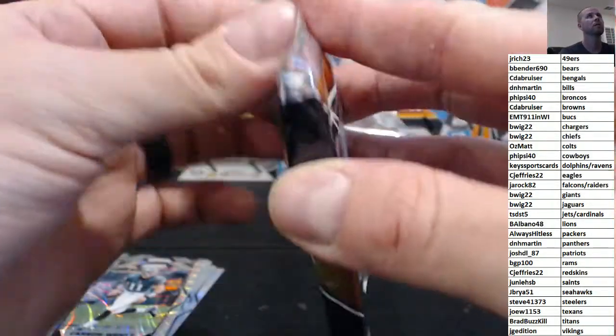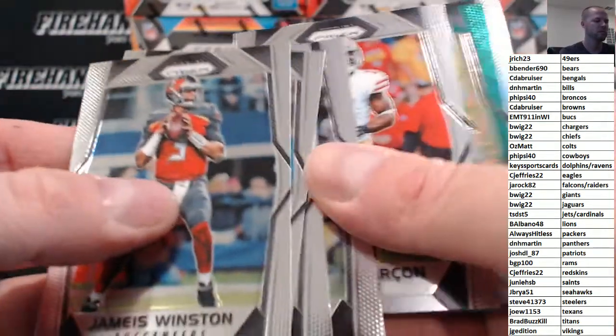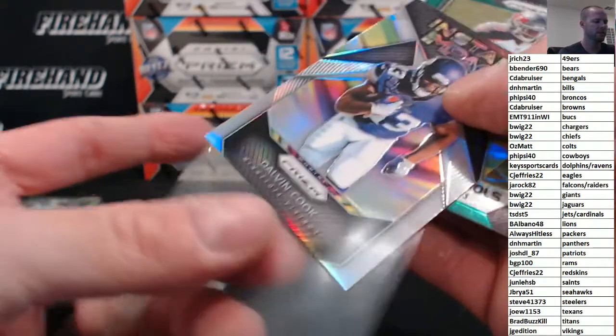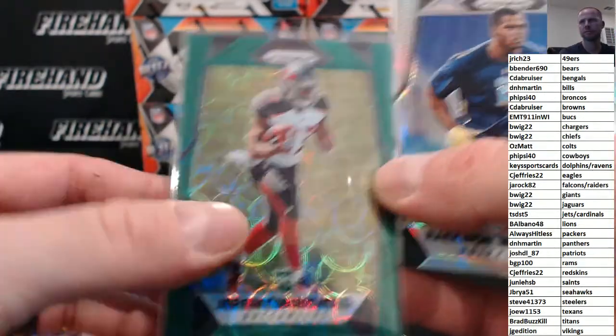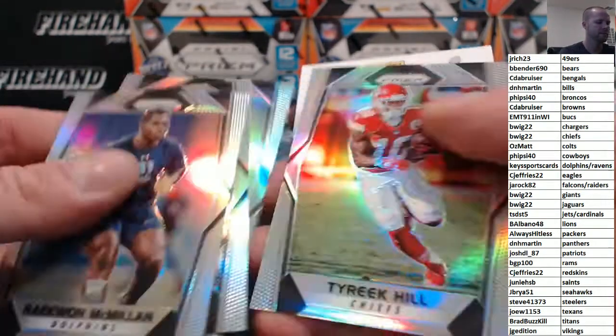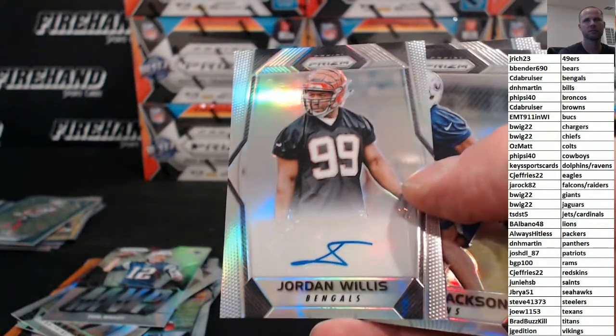/149 Carson Wentz. Jesse James, orange. The green is Dalvin Cook, Instant Impact, the Vikes. Jeremy McNichols for the Bucks, /99, green. EMT. Brady insert. Jordan Willis for the Bengals.